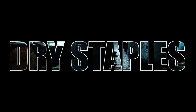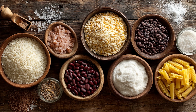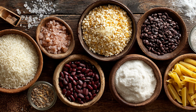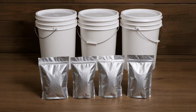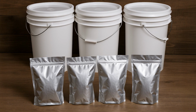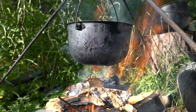Dry staples are the backbone of most prepper food stores. They're simple, affordable, and loaded with calories and nutrients. They don't spoil quickly, and when stored the right way, they can sit untouched for 25 years or longer and still be perfectly usable. You'll need to keep them cool, dry, and dark, ideally packed in Mylar bags with oxygen absorbers, then sealed inside food-grade buckets or containers to keep out moisture and pests. These aren't fancy foods, but they'll keep you alive when the trucks stop rolling.